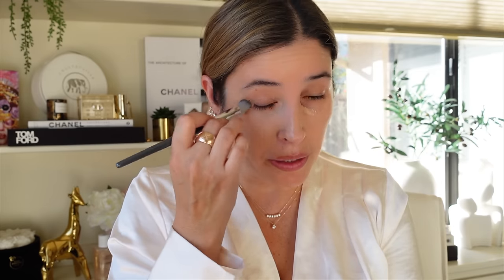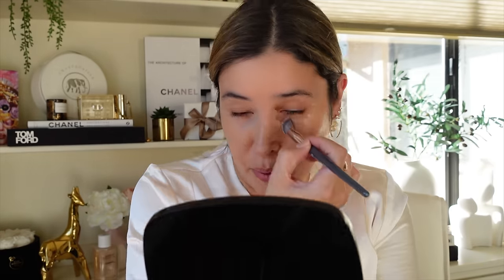Sorry, I'm looking right here because I just washed all of my makeup brushes and they are all spread right here, so you can choose whatever you want, but there are so many.